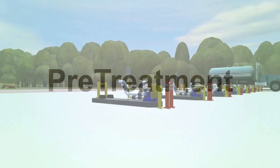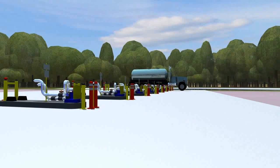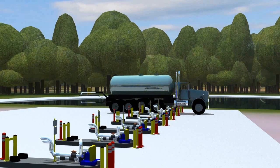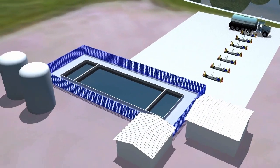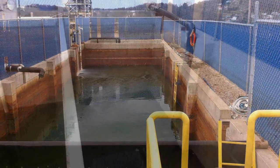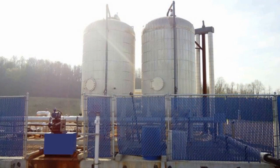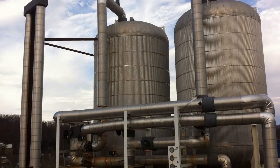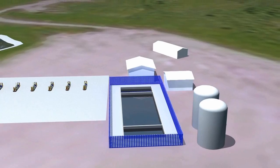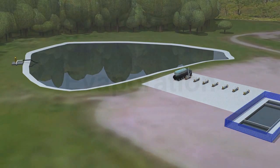Pretreatment. After arrival and before unloading at the 8-bay unloading facility, the contents of the trucks are sampled and tested for chemical composition and physical properties. The truck is then unloaded into a large basin. Here, the brine water can be processed to chemically remove barium, strontium, calcium, metals, organics, suspended and gravitationally removed solids. Residual oils and solids are removed next. Finally, the brine water from the pretreatment process flows into a large retention pond for temporary storage.